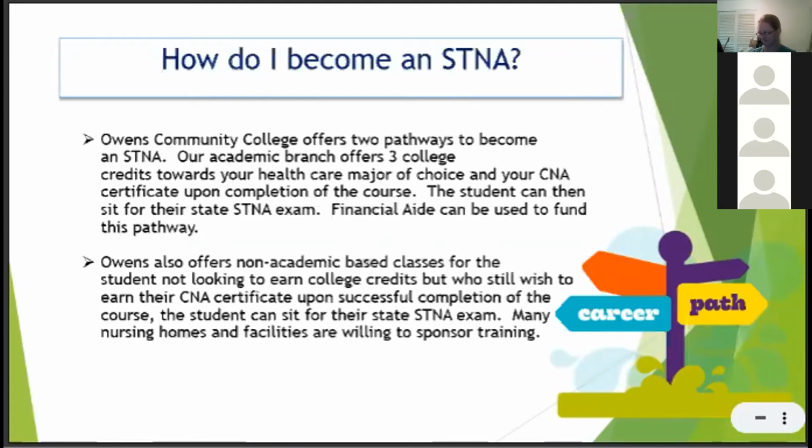The second one we offer is workforce, and that is non-academic based, which means there's no credit offered for it, but it is a much faster paced course. It's for people that just want to be STNAs and want to get into that as a profession, and we get them through quickly and get them over for their state test. And oftentimes you can find a nursing home or hospital that's willing to fund your training if you call and ask.